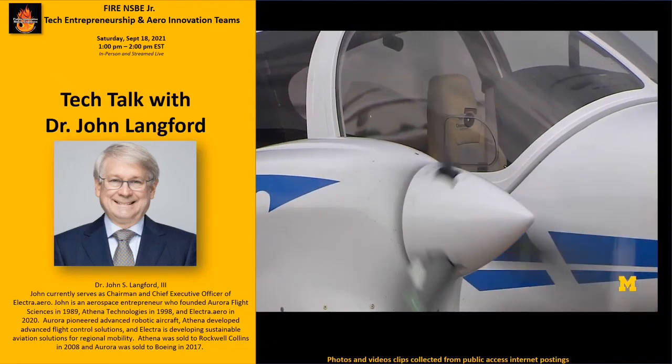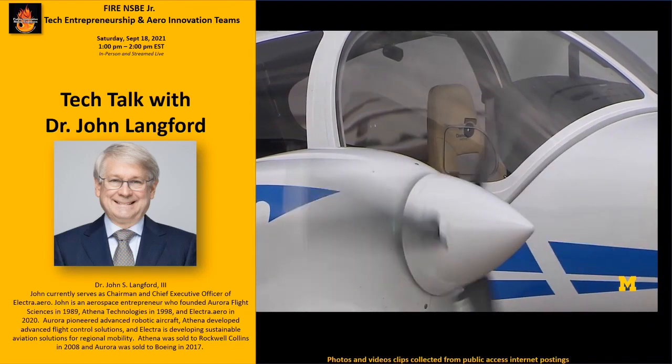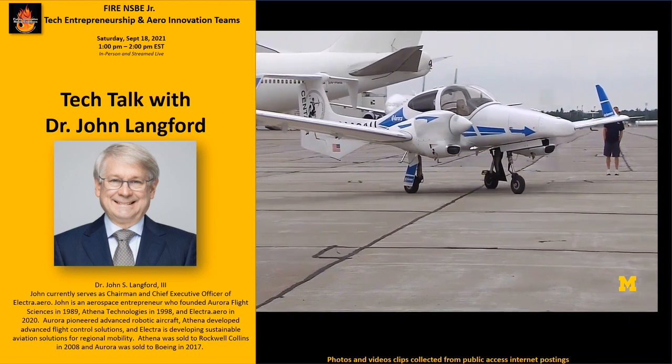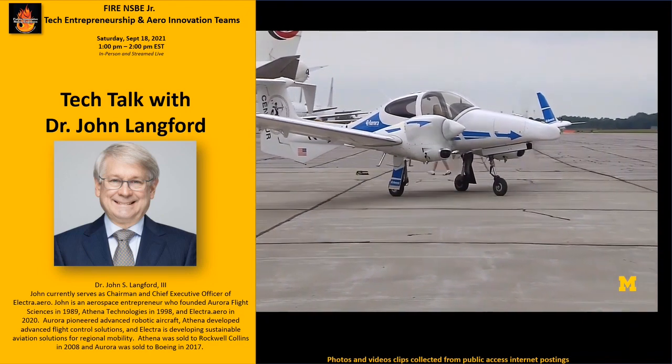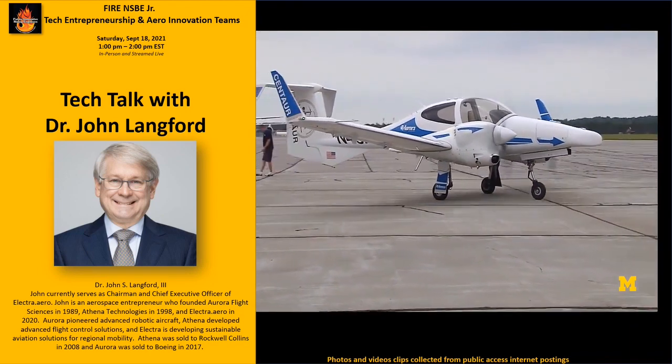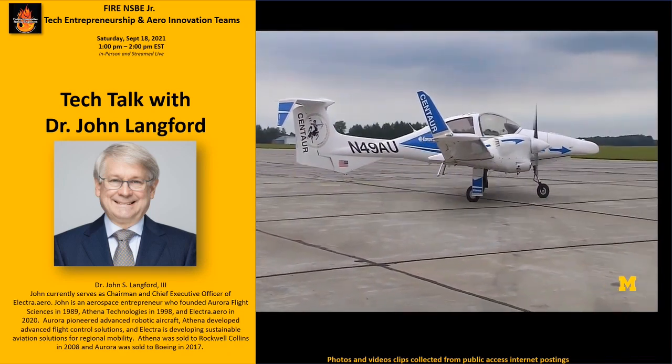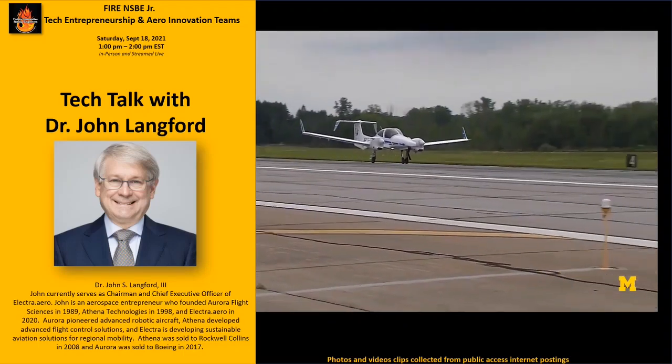The airplane is a certified four-place general aviation composite airplane. This one happens to be made in Austria. There are no occupants on board, and this is in the national airspace system. It is not in any kind of special controlled airspace. This is at Griffiss Air Force Base. Back from there, the command is given to launch, and that's it.